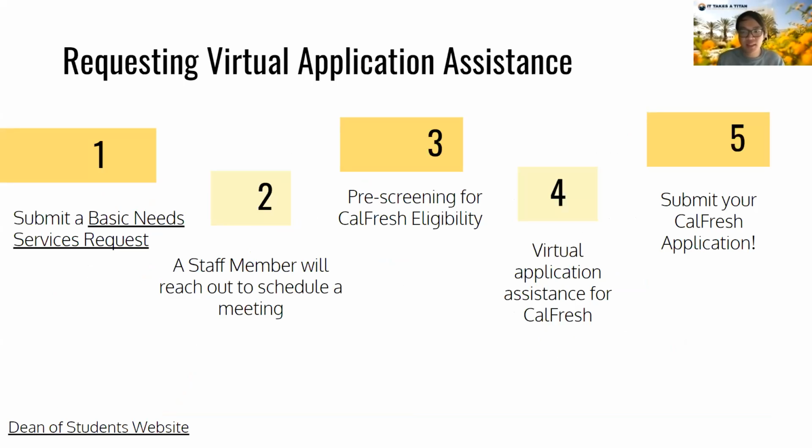So, requesting virtual application assistance. First, you'll submit a basic needs services request form, and we'll show you how to do that on the next slide. Then after that, a staff member will reach out to schedule a meeting, and then you'll have a pre-screening for CalFresh eligibility.